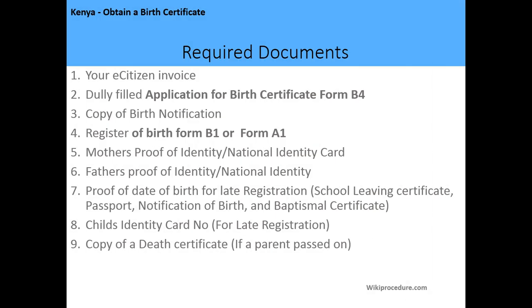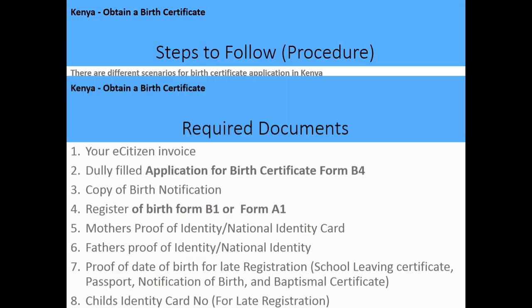The required documents are as follows: your e-citizen invoice, which is generated online, a duly filled application for birth certificate form, a copy of birth notification, register of birth form B1 or form A1, mother's proof of identity, father's proof of identity, proof of date of birth for late registration, child's identity card for late registration, copy of death certificate if the parents have passed on.